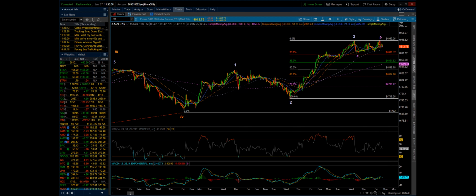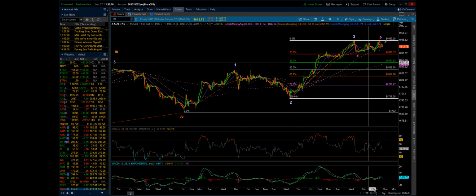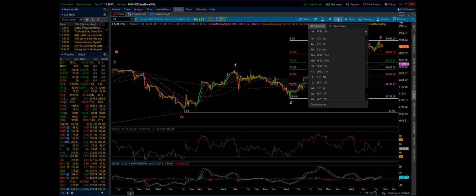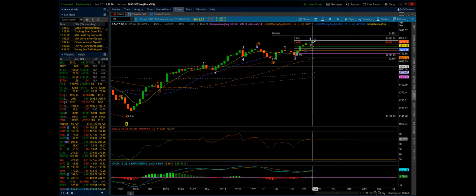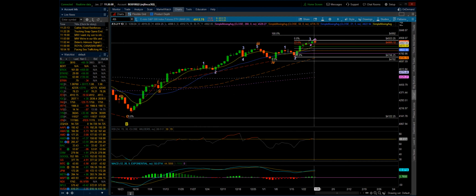So, okay. So, in the futures market, I'm going to just put it back on the daily. Let's take a look at where we sit in terms of moving averages. Now, we're well above here, but it closed a little bit with a negative bar. Looking for it to come down, finish, and then rally again.